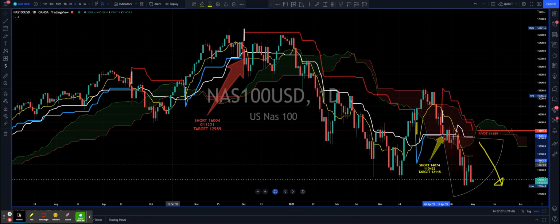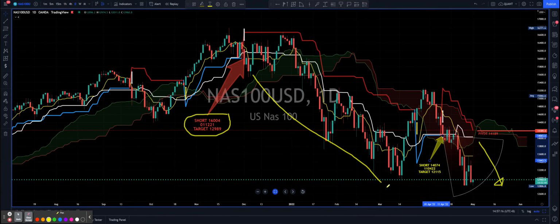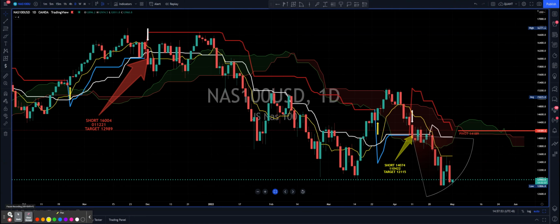On the day charts, the short signal came much earlier in December last year, and if you held it in a short, you would have also had a very nice profit, almost 3,000 points to the downside if you had held your short till the current moment. And in addition, I will also like you to see this visualization.